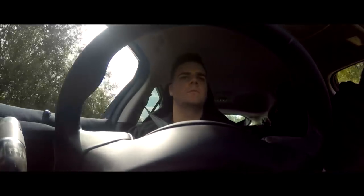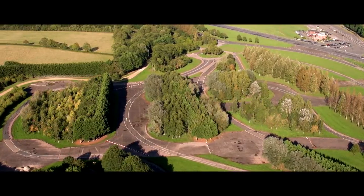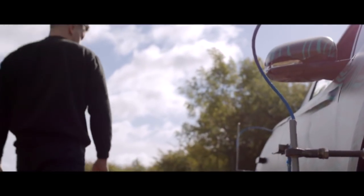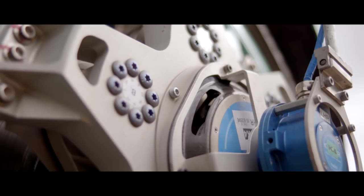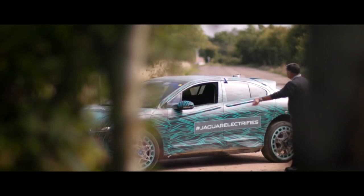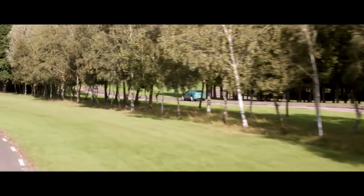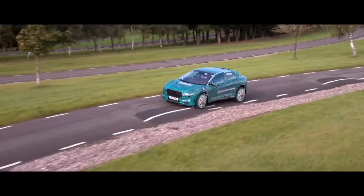But an exciting sounding car isn't enough. The team also want it to be tough. So they've brought a prototype to Jaguar's proving ground for a high-impact test. Sophisticated sensors fitted by the engineers will record how the I-PACE copes with severe bumps on the road. Okay, Doug, we're ready. The car cycles through different tests on different surfaces.